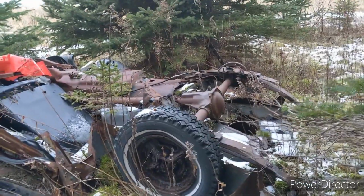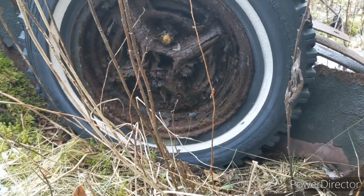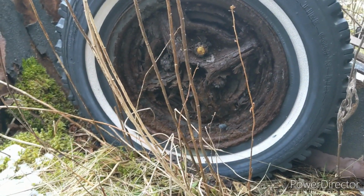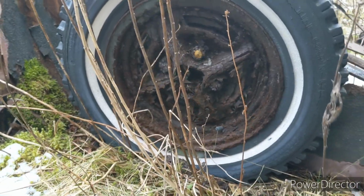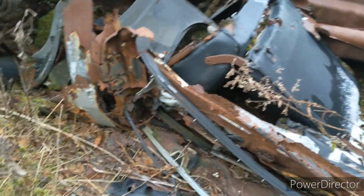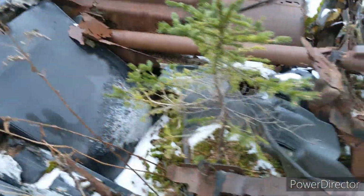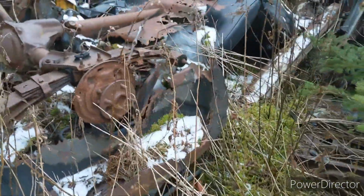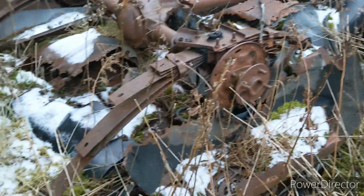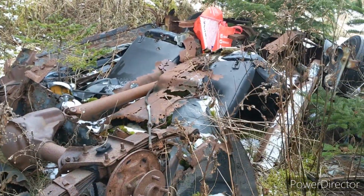Okay, I think I'm a little confused now, as that looks like a Volkswagen rim to me for some reason. Or no, maybe it could be like a Ford Escort style. My God, is that ever rust? But it's a rear-wheel drive car, whatever this is. I'm guessing Ford Escort maybe, or Ford EXP. Then again, I thought they were front-wheel drive, but I could be wrong, I guess.